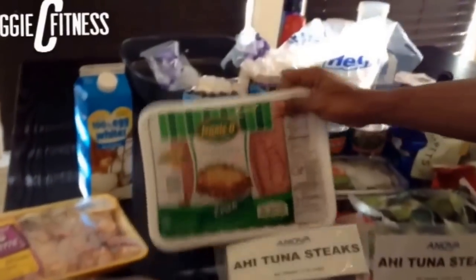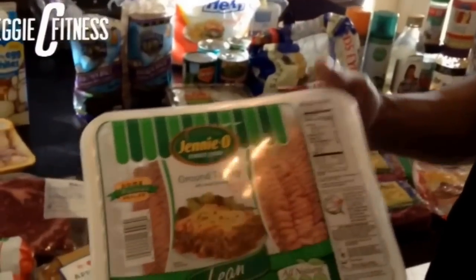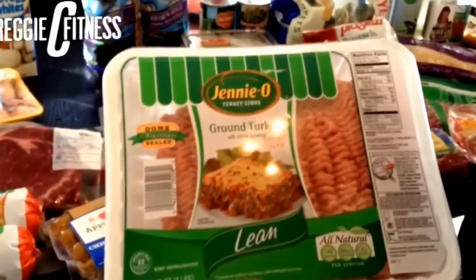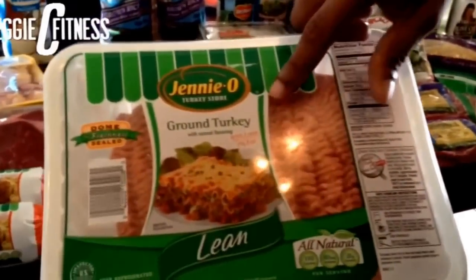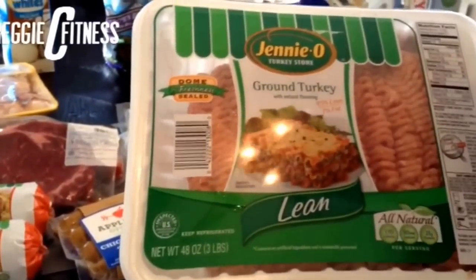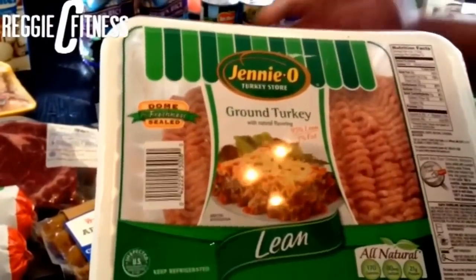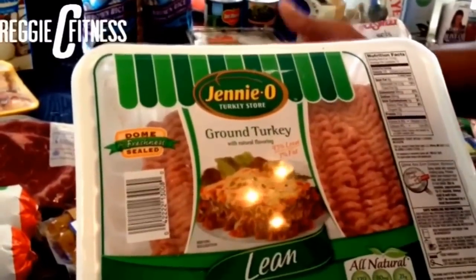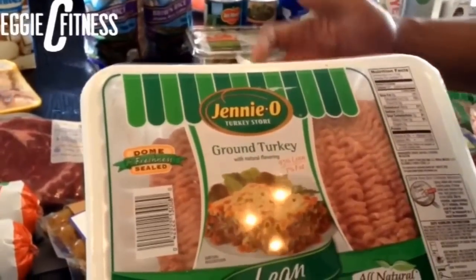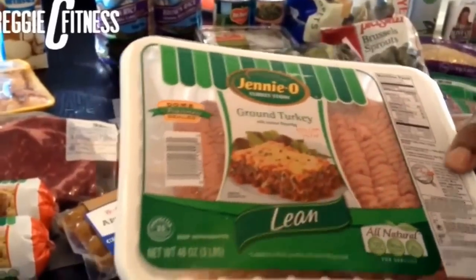Also right here we have my ground turkey, another thing I use for some of my meals throughout the day, because I actually eat about 6 to 7 meals a day, and so I like to shop kind of in bulk. As you pay attention to the ground turkey, you'll see it's 93% lean, 7% fat. That's actually a really good grade of turkey, because a lot of people think when you go in the stores you'll see like 80-20 or 70-30 when it comes to lean and fat, but 20% is a lot of fat when it comes to meats. You want to aim for 10% or lower when it comes to the fat content in the meats.